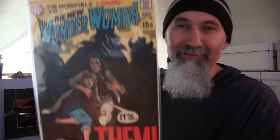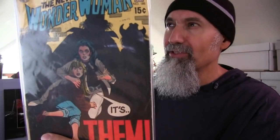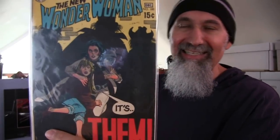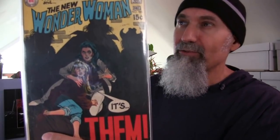Wonder Woman 185. I think Wonder Woman comics started going for a higher price once the movie was coming out. Not once it came out. So Wonder Woman 185 from 1969. I paid $312 for this, and it's graded at 2.5. Who was kicking these up so high? Yeah, the resellers, they're into the thousands. They're kicking it up, right?